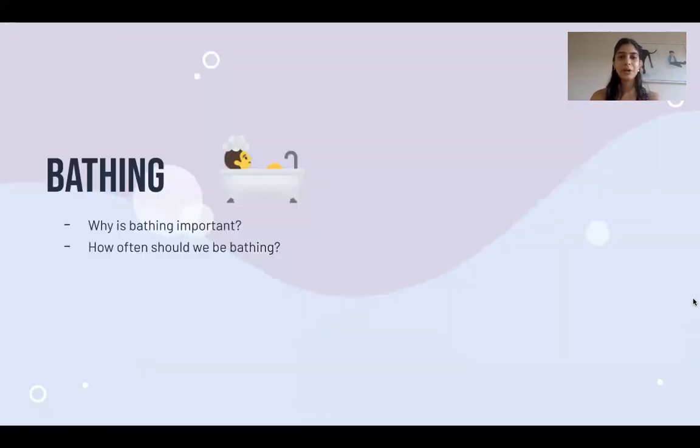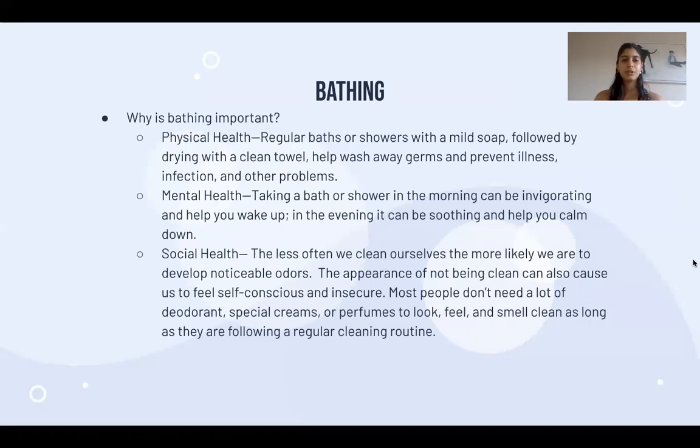So lastly, we're going to move on to bathing. Why is bathing important and how often should we be bathing? So bathing is important for mostly 3 different reasons: our physical health, our mental health, and our social health. So physical health, regular baths or showers help us to wash away germs and prevent illness, infection, and other diseases caused by germs or microbes.